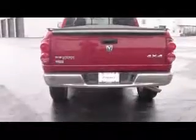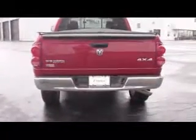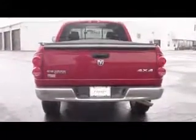Now this 4.7 liter V8 is also a flex fuel motor, so it can run on E85 ethanol as well as regular gas. Go ahead and open up the bed here. It's a 6.5 foot bed with the bed liner and a tonneau cover.